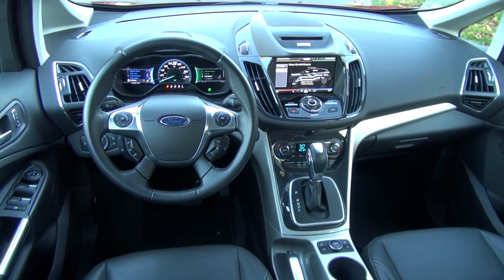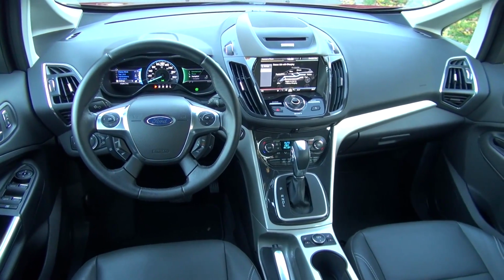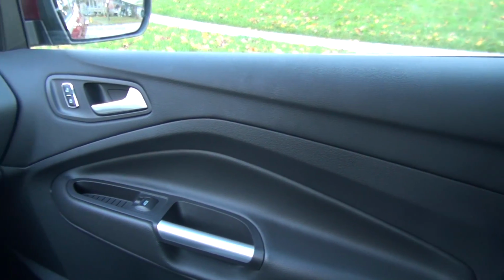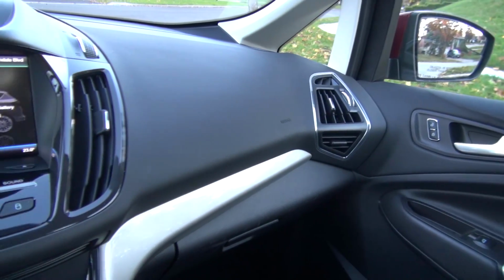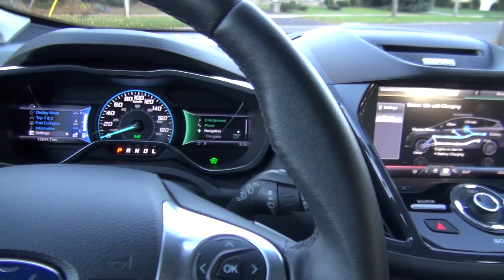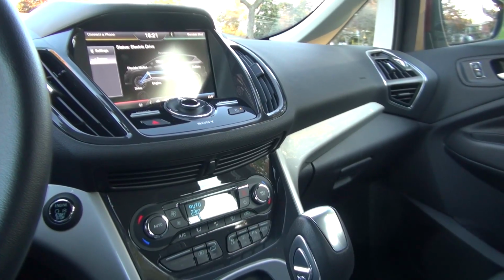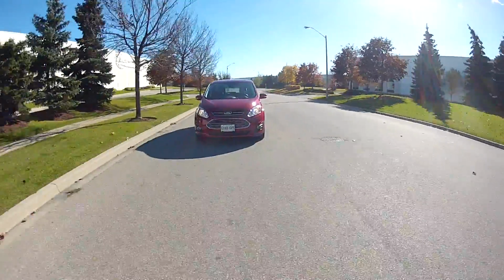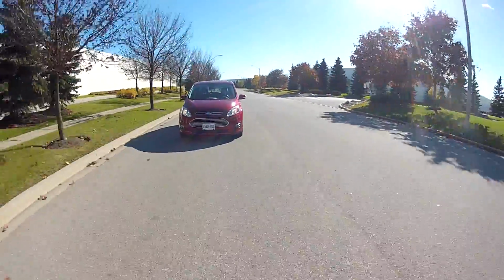Inside the cabin, the over-designed dashboard is dominant as the intense angle theme is carried over from the Focus and Escape. It is well built. Soft to the touch materials have been used, which also continue to the upper door panels. Fit and finish are really good, and ergonomically everything is where it should be except the sound system controls, which are a bit too horizontal and hard to see. Visibility is amazing, and driving the C-MAX is as easy as toasting bread.